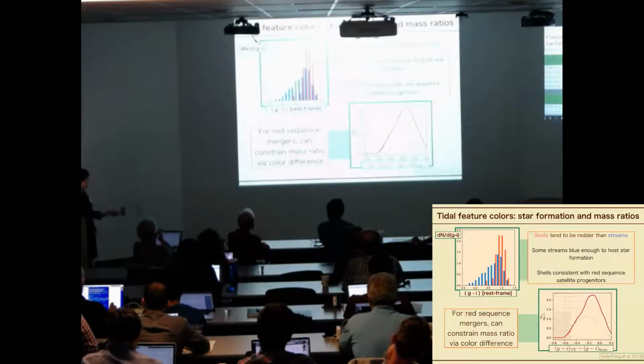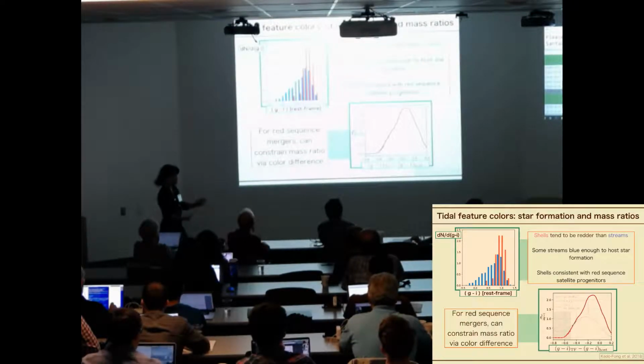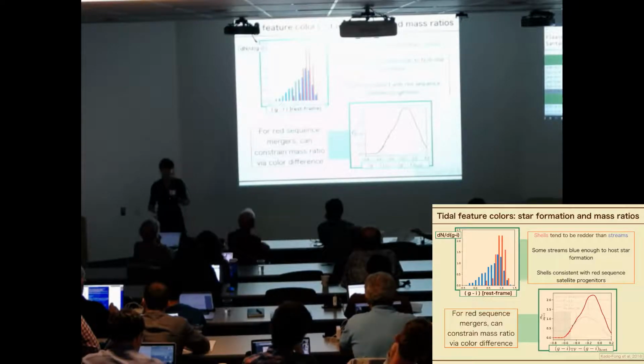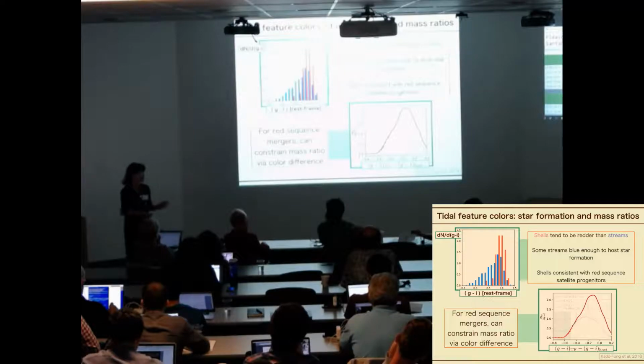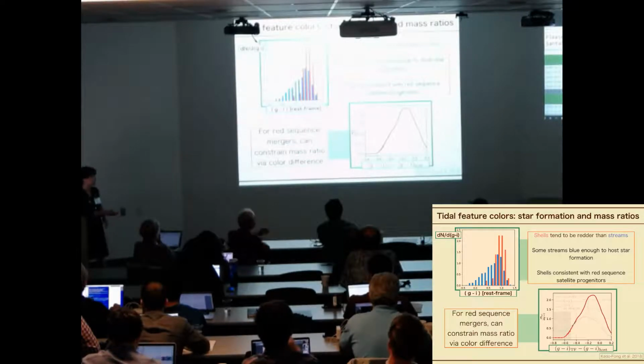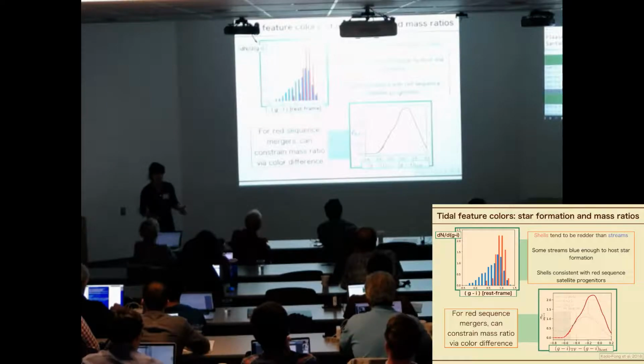And here is our distribution of differences between the G-I tidal feature color and the host color. It peaks around -0.2, meaning that the tidal features are on average bluer than their hosts. This corresponds to a mass ratio of around 4:1 or 10:1. But there is a significant subpopulation of tidal features that are as red as their hosts, indicating a more major merger origin.